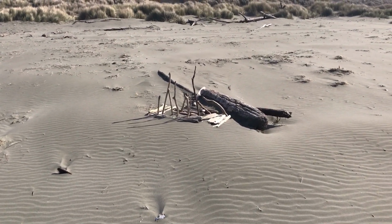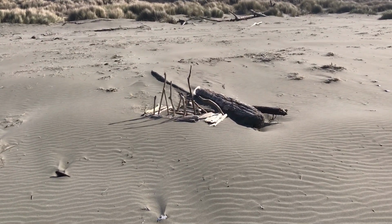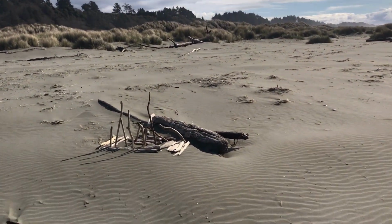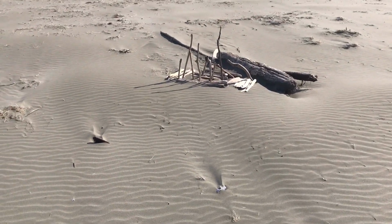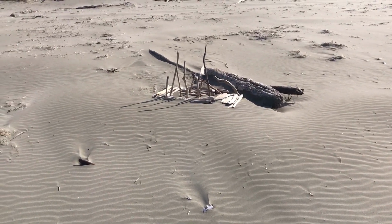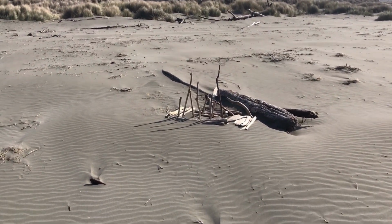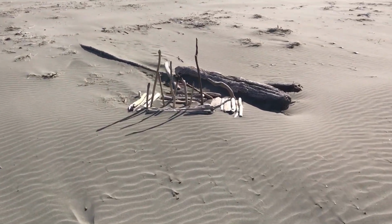So this is another structure that I just found. It has that square shape, and also the pieces of driftwood stuck into the sand. And I want you guys to try and notice something. There's no footprints anywhere around the structure, which I find kind of odd. You would think there'd be a bunch of footprints around. So let's approach it and examine it.